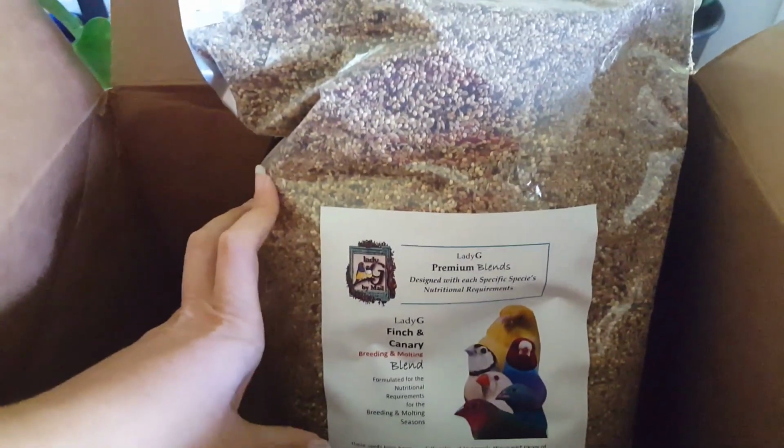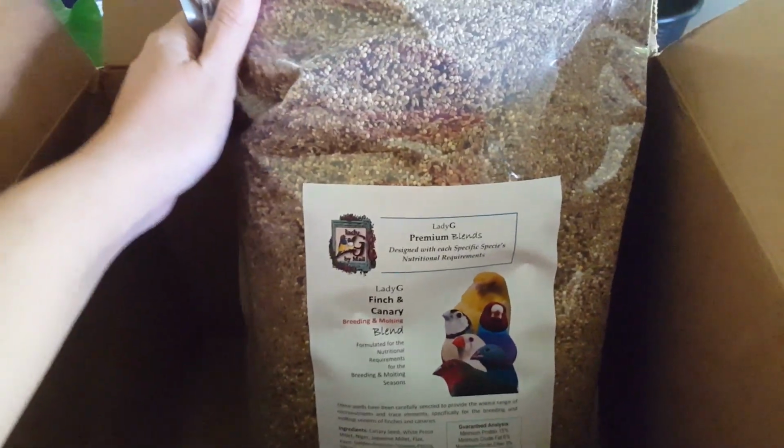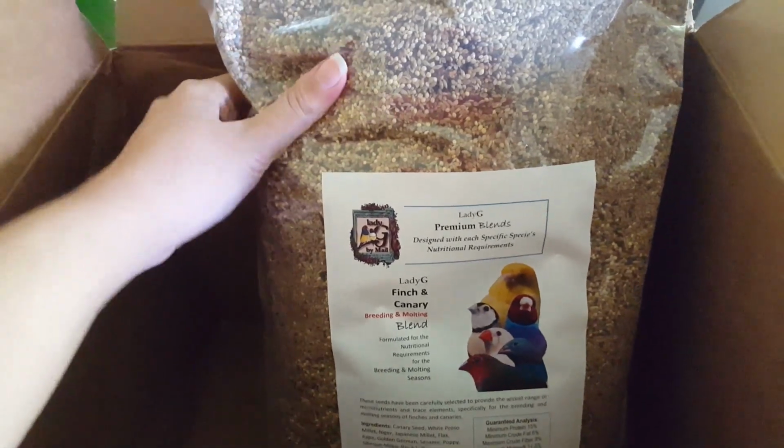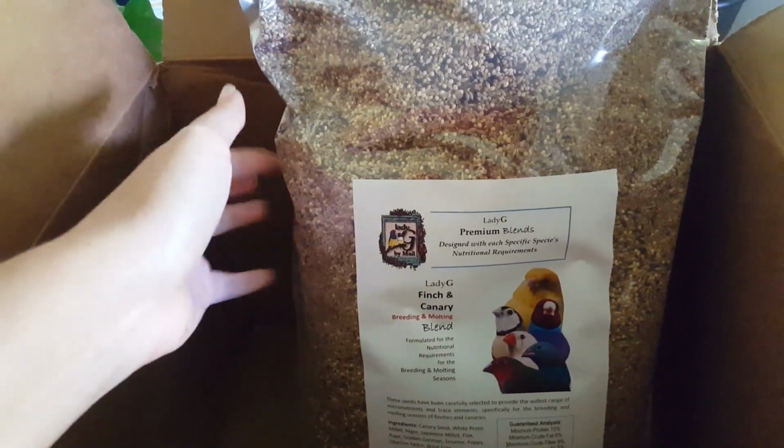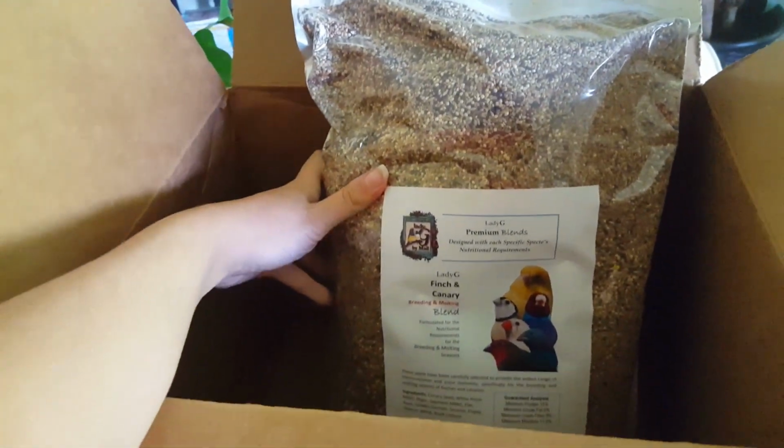this stuff. I got a smaller bag last time and have been letting them try it out, and my Goldie and Finches have been going absolutely nutters for the last batch of it. We're already like halfway through that bag, so I knew I needed to get another one for my breeders, and wow, it's glorious and huge and much bigger than I thought. So let's go ahead. I'm going to go grab the boxes that I have down here.